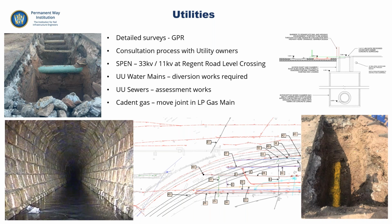Luckily it's so big that putting a little track at the top didn't really worry it. So we did an assessment that proved that quite easily, and we carried on, and you were happy with that.